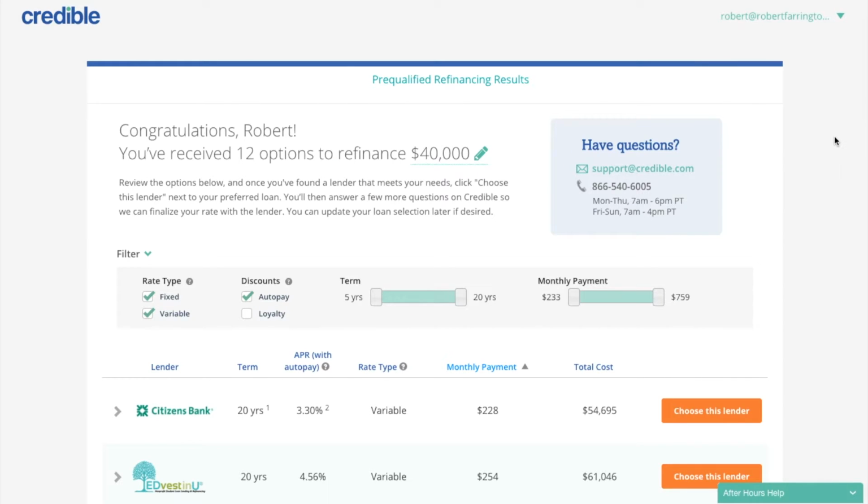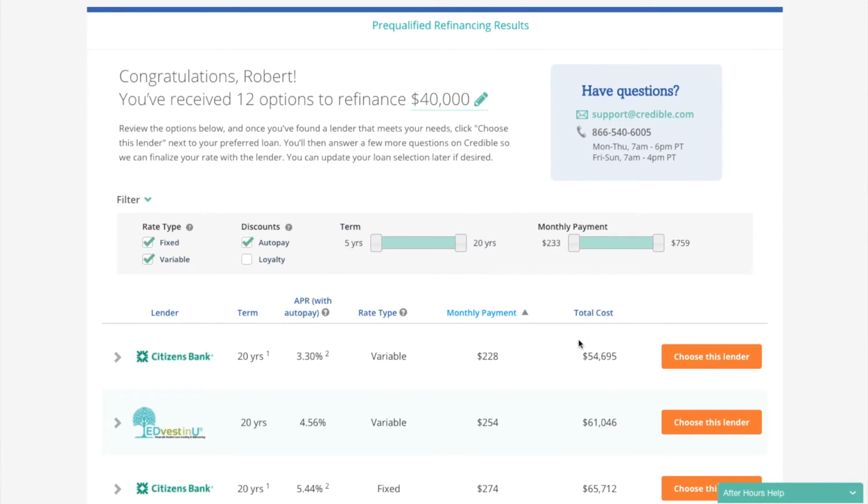All right, so after you enter all your information in there, you get your offers here on the screen. It says, congratulations, Robert. You received 12 offers or options to refinance $40,000 in your student loan debt. So you can review the options here and what you want to do.